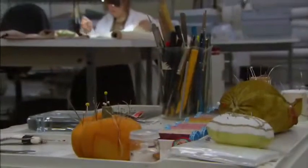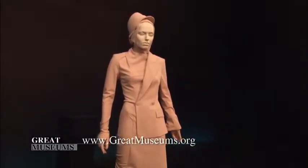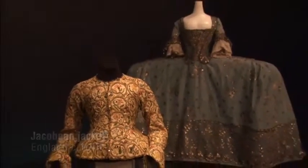The Costume Institute at the Met seeks out masterworks of clothing and design that advance the art of fashion. But that doesn't mean to say that we don't also enjoy hearing someone say, I would never wear that, or I would love to wear that.